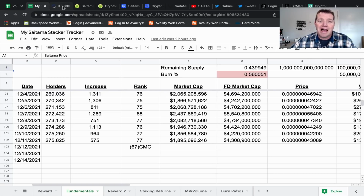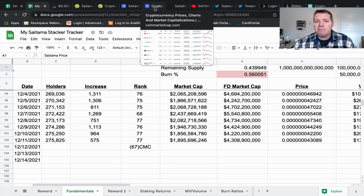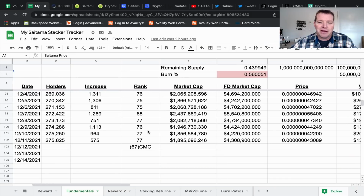Okay, so for starters, I pull this information off Etherscan. Here is the fully diluted market cap. If you multiply it by 0.44, which is the remaining token supply, or 44 quadrillion, you end up deriving the market cap. Okay, once we have the market cap, we can compare it against other market caps. I use CoinGecko and I use CoinMarketCap. I use more CoinGecko right now for personal reasons. For one, it's a lower number, or it's a less rosy view, I guess you could say, 77 versus 67. And that just has to do with what those exchange platforms are listing or tracking in their own systems. But so we have a $1.8 billion market cap right now.